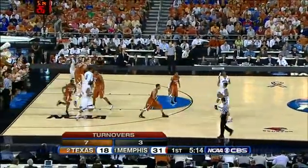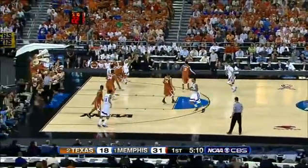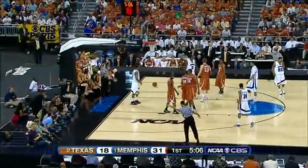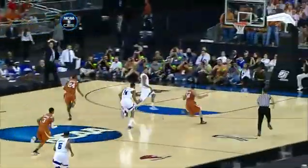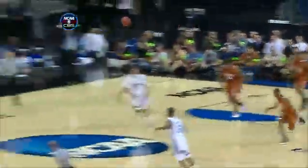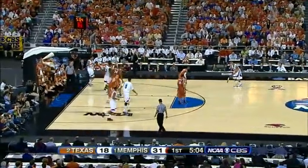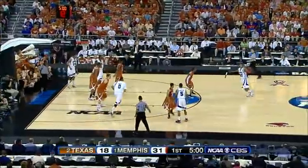He's been involved in 9 of their 12 baskets. He's made 5, and he's got 4 assists. It's a box and 1 now on Chris Douglas-Roberts. And that pass was tipped by Texas. Jim, you talk about when you think, you've got to remember 5 guys can't be going in that direction with nobody back for defense. It made it much too easy for Memphis. Now watch this. There's a box and 1 being played right now on Chris Douglas-Roberts. Now they go back to their traditional 2-3.